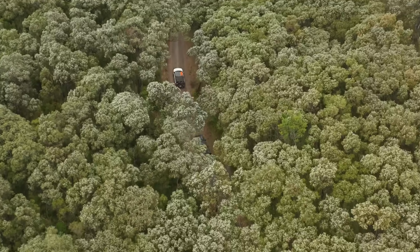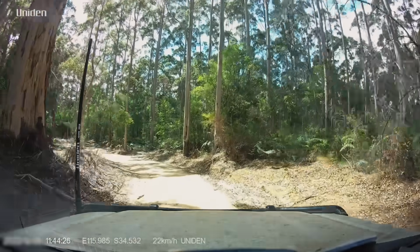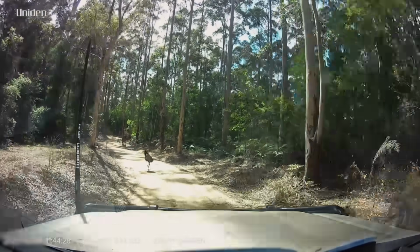From what we saw a few days ago, the Warren is probably still too high to cross. So we're going to loop through the forest and tackle Callcup from the east.